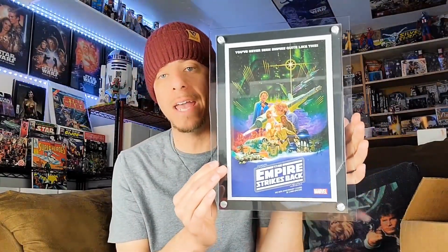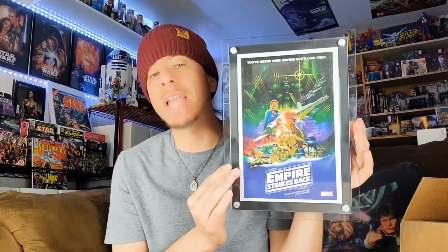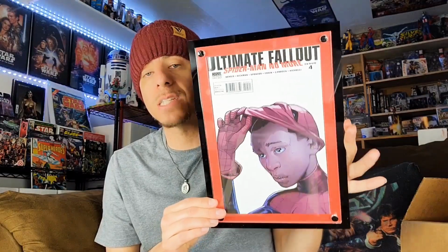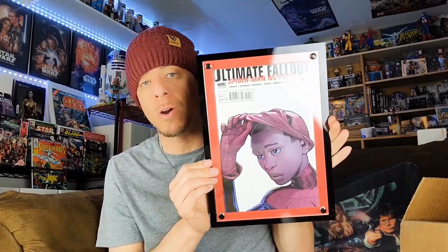Right here, we have a raw book display. They are 99% UV protectant as well. Beautiful, beautiful Star Wars cover. Now, this is one thing that I really love with what they've done with their options of product that they didn't have when I did my initial video on them last year. These frames are more customizable now. You guys can see that they have this nice color border around them.